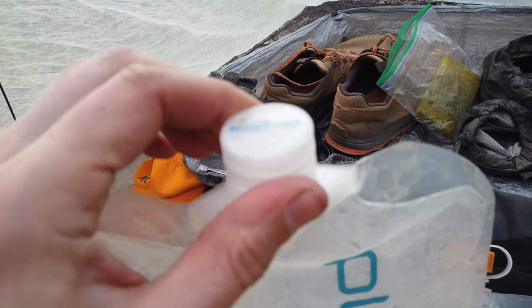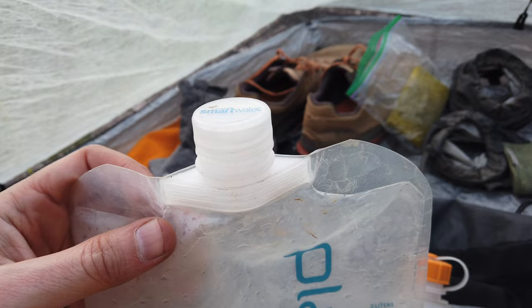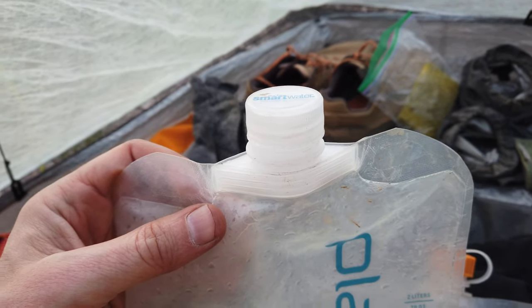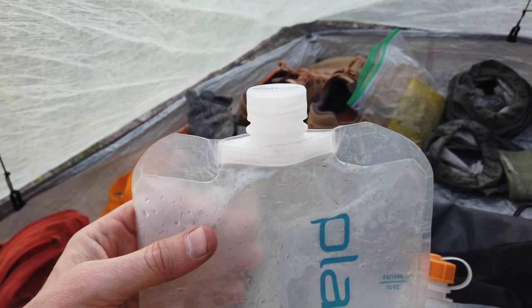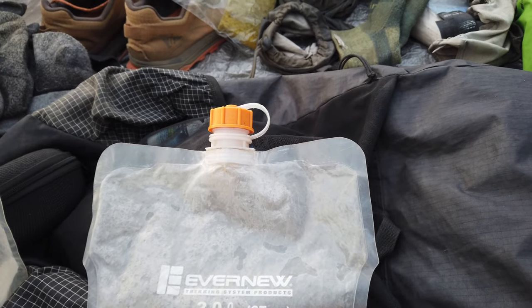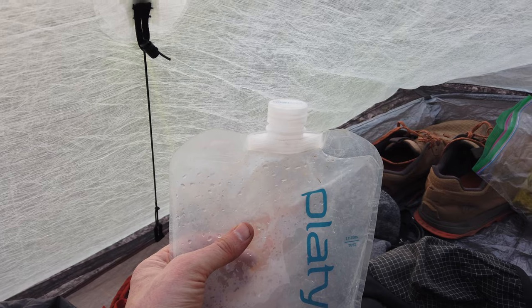The problem is the top on this does not fit the regular Sawyer Squeeze well. You have to get it on just right, otherwise it will squirt water off the sides. And what happened to me on the trail today was just that. I had a bad experience with this one. I thought, hey, I could switch back to the other one and have a pinhole leak, but then I couldn't exchange water between the two. I ended up carrying 3 liters out there into that 15-mile dry stretch, but I ended up having a bunch of leak away.